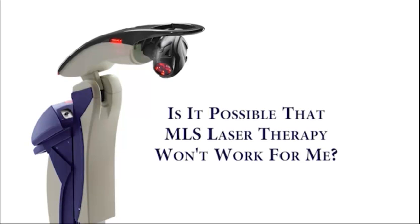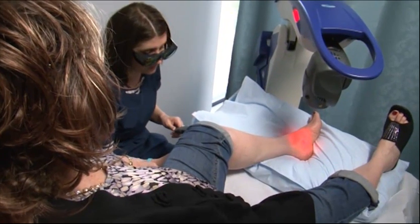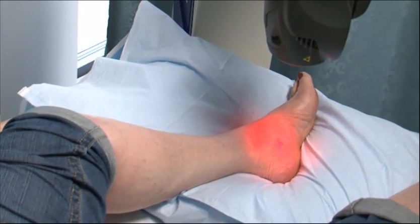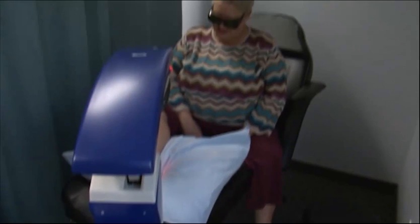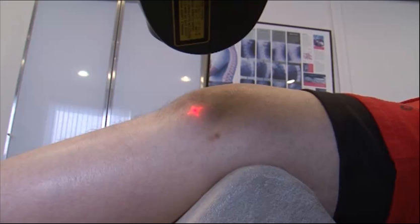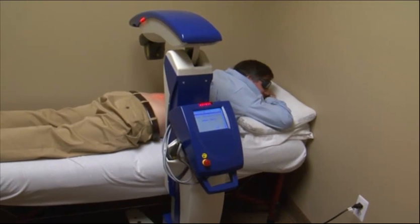Is it possible that MLS laser therapy won't work for me? There's always that chance, and nothing works for everything. And I don't ever promise anybody anything, but the results we've seen so far have been well over 70% responders. What we're finding is 90% of our patients are achieving almost 90% relief of their symptoms, which is unheard of. In the vast majority of cases across the country, MLS laser therapy has meant relief from often intractable pain, without medication, without surgery.